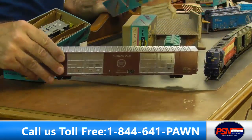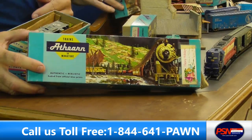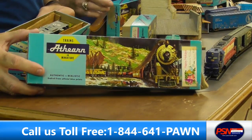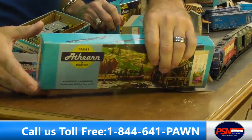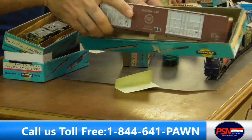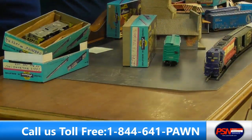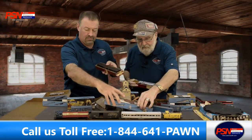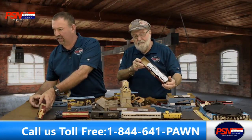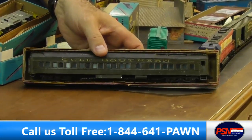David, there's the box of it. I'll show that. Like David said, Athearn. I believe that is the way to pronounce it. But David, even the box is in good shape. Yeah, and we've got other brands. They're in the same scale and everything, but here's one. Let me hold it. You hold the box, it says that these are made by JC Models. JC model trains, guys.